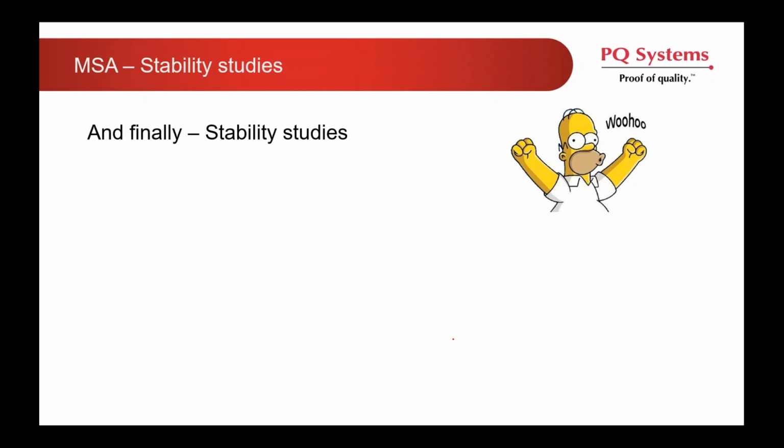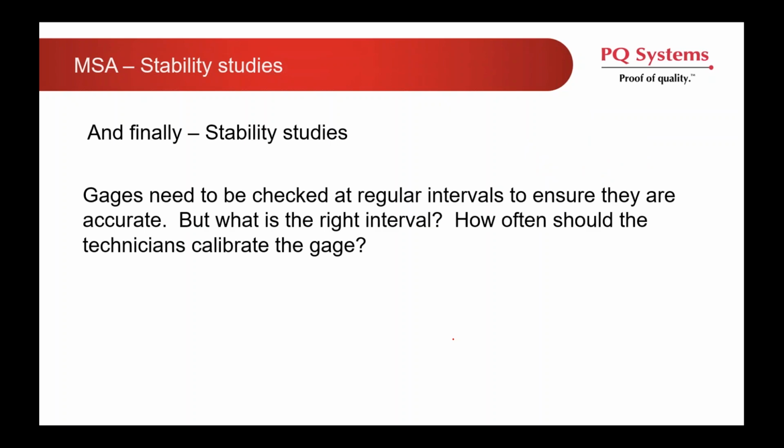All right, finally, the last study that we have is stability studies. Woohoo! All right, so gauges need to be checked at regular intervals.